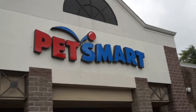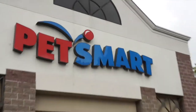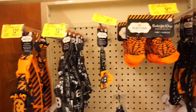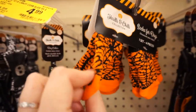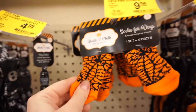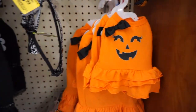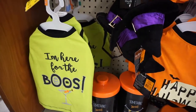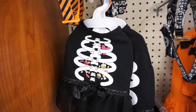Let's also check out the costumes inside of Petsmart, compare the prices, and choose the best costume for our puppy. Here they have some Halloween dog collars, as well as little socks for your dogs, with little rubbery bottoms. Very cute. Halloween dresses with pumpkins. Witch hats. Phoenix saw another dog, so he's going crazy. And they also have skeleton dresses.